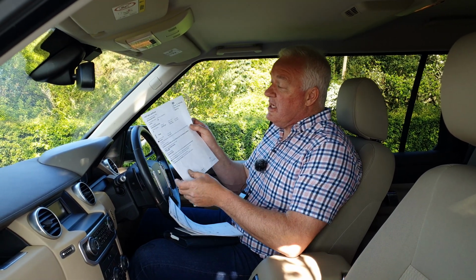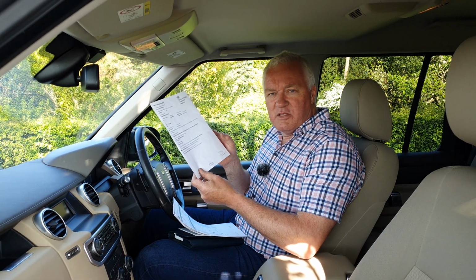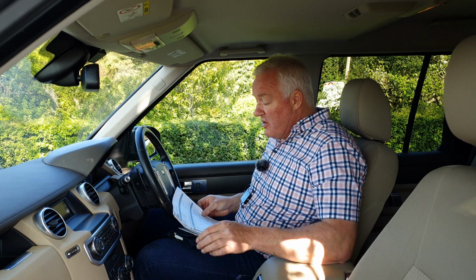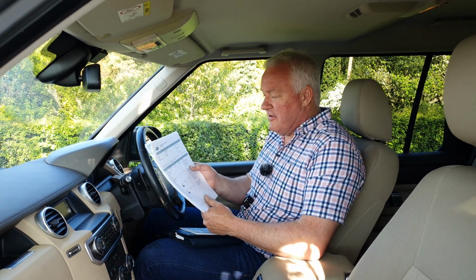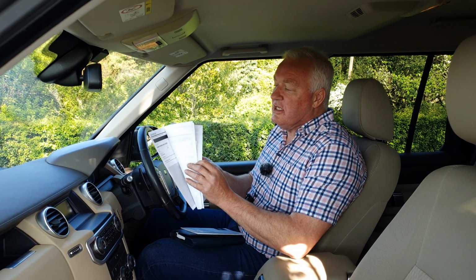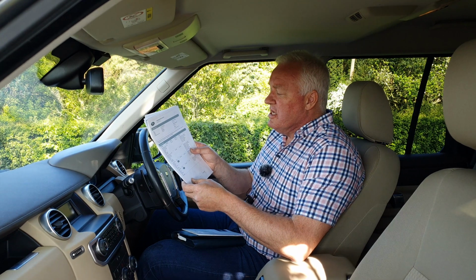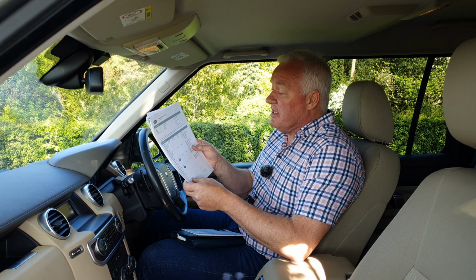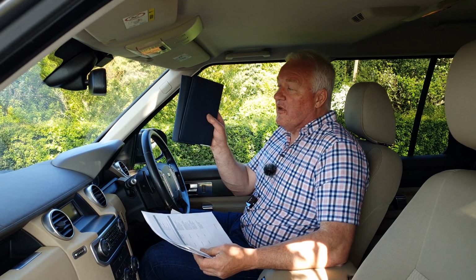Beyond that, we have an MOT here, which expires in February 2021, and that passed without any advisories at all. We have a service history. I can tell you it was done partly at Land Rover and partly not at Land Rover, and amongst the invoices here it details it's had things like discs and pads and the odd sensor, but nothing major. Serviced at 7,000, 20,000, 52, 64, 77 and 99,000 miles. The car's done currently 108,332 miles. Beyond that, we've got the handbook pack.